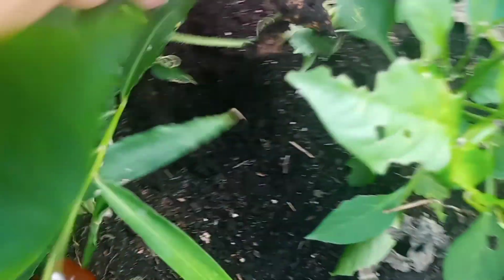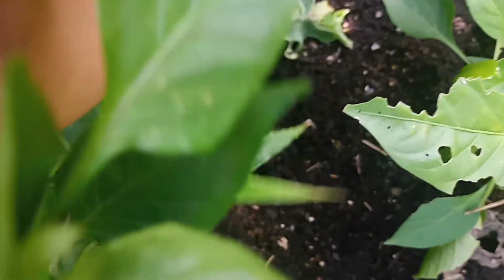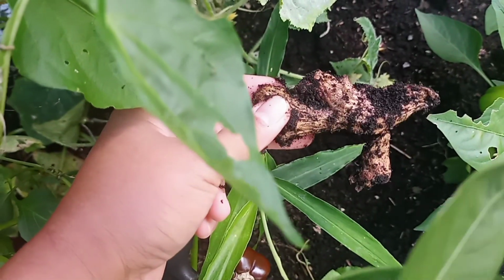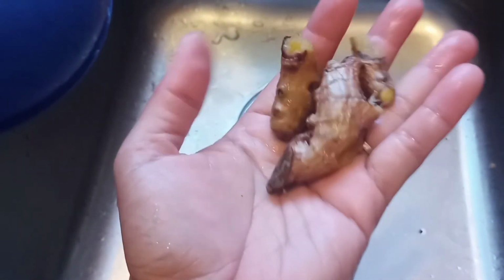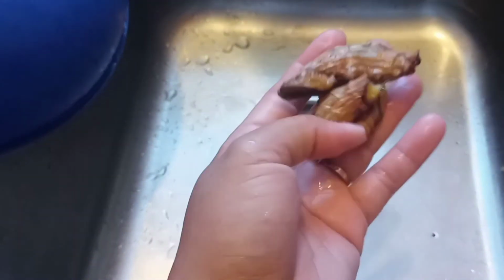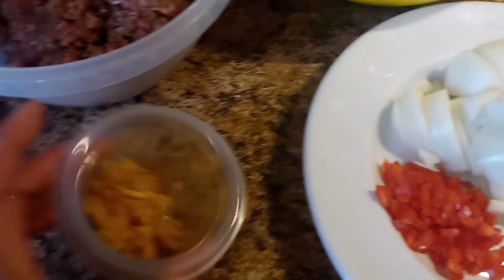This one, the ginger. I did not remove the one that's growing here. Let it grow, and we have this ginger. So here's the ginger I planted. Actually, I planted this one late already from the garden. We will add ginger. So guys, this ginger is just optional.